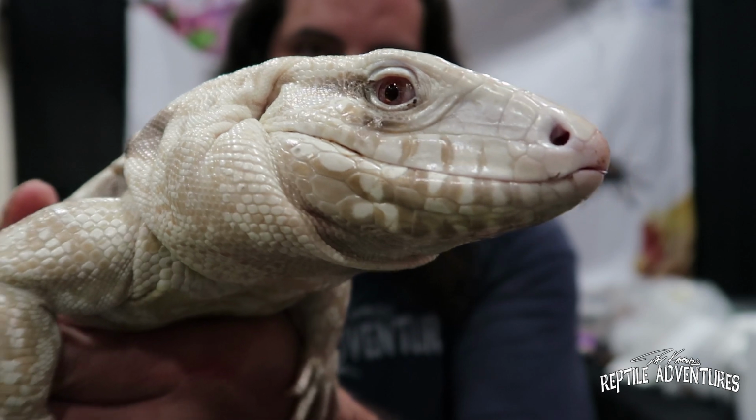So when it comes to tegus, let's face it, there's not a lot of morphs available. So when I came across this albino blue tegu, you can see why this is my pick for the August 2019 Pomona Reptile Super Show Rattle On Awards for the best lizard here.